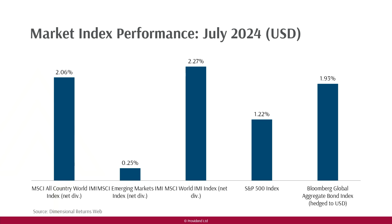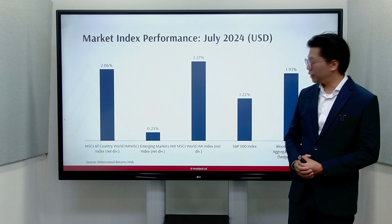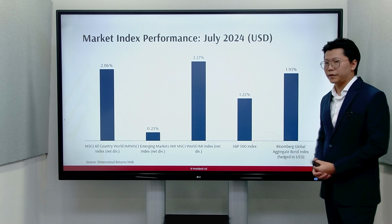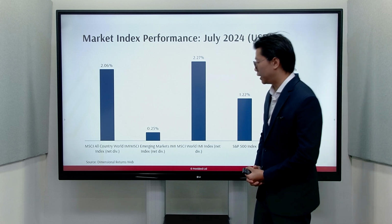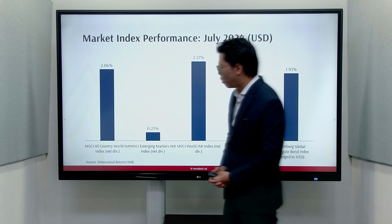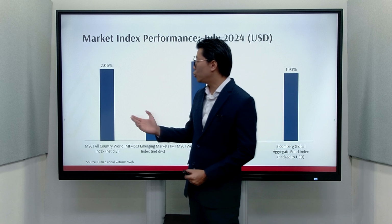As I mentioned just now, July's performance has been relatively strong, and we can see that the increase in probability of a Federal Reserve rate cut led to a rally that mainly benefited the developed market. As you can see, the MSCI World Index, which tracks 99% of the developed world market index, is up by 2.27%. While the S&P 500 index, which covers the US top 500 companies, is up 1.22%. Comparatively, the MSCI Emerging Markets only rose about 0.25%. And the MSCI All Country World, which has roughly 90% developed market and 10% emerging market, is up about 2.06%.